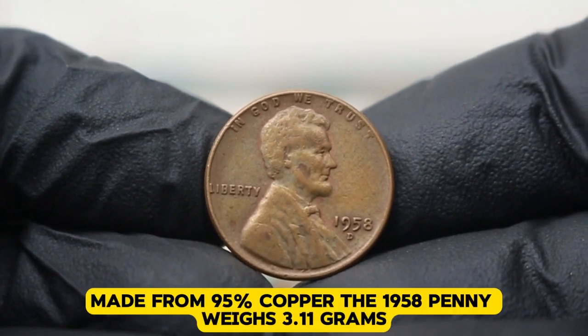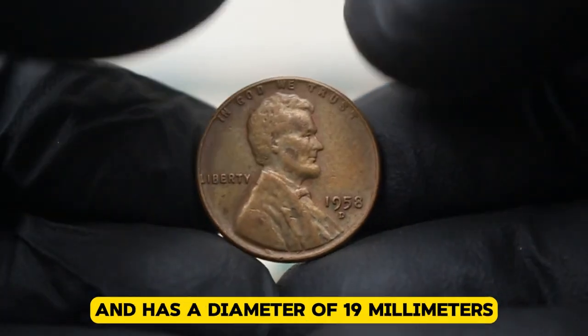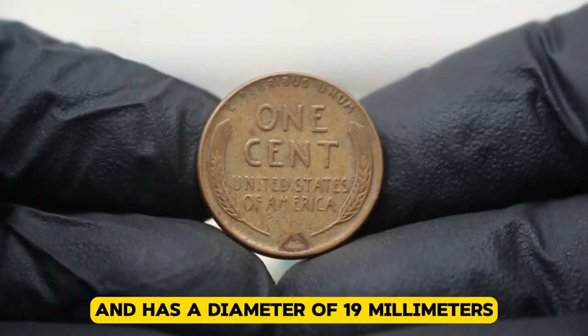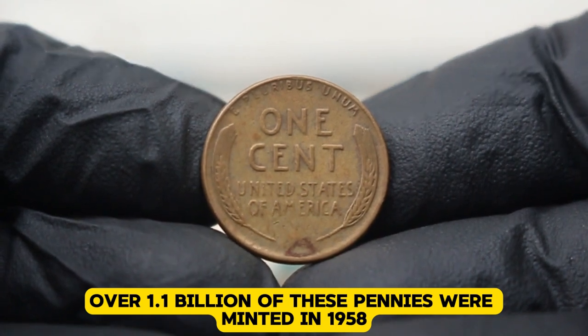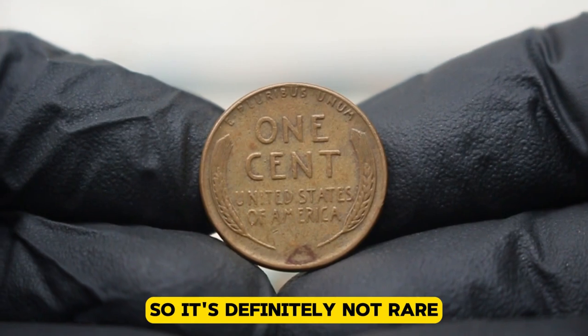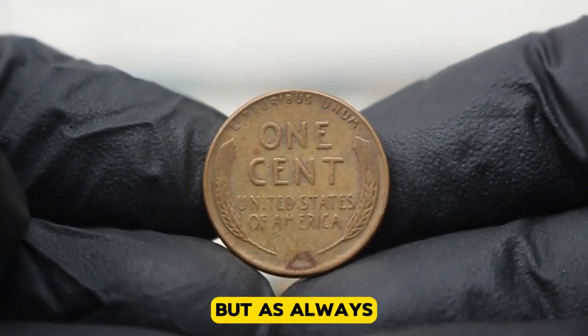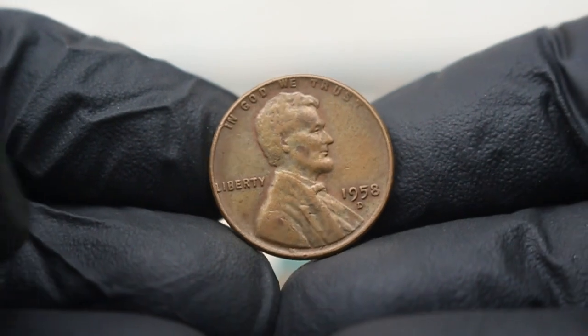Made from 95% copper, the 1958 penny weighs 3.11 grams and has a diameter of 19 millimeters. In total, over 1.1 billion of these pennies were minted in 1958, with over 430 million being struck in Denver, so it's definitely not rare. But, as always, condition plays a major role in determining its value.